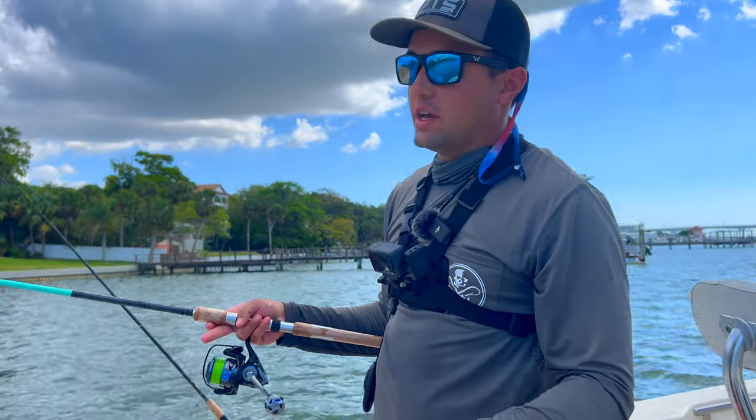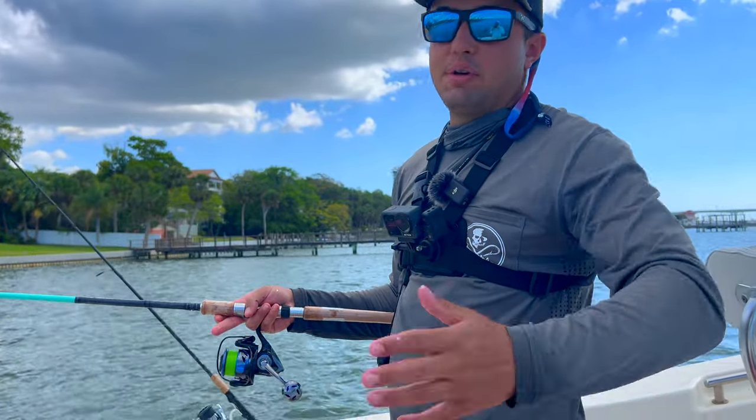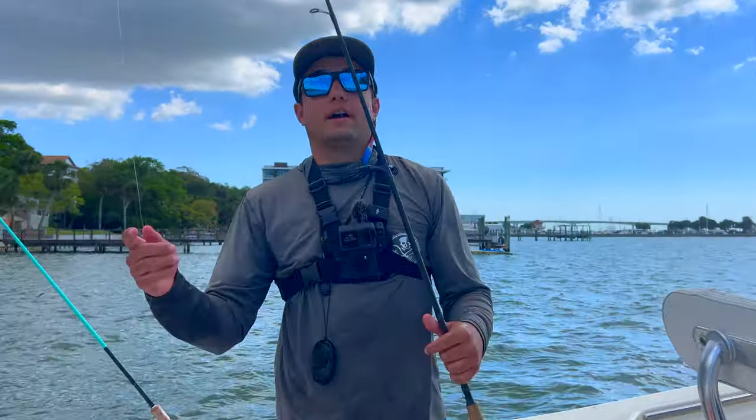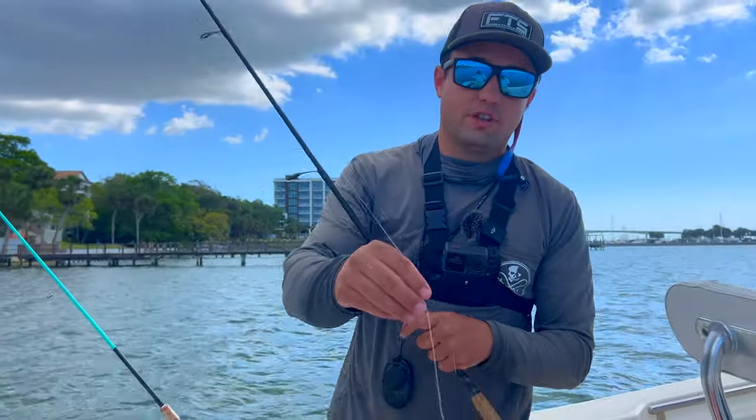Very simple fishing, guys. Very easy. Skip it under a dock, skip it under a mangrove, or cast it in a pothole in a flat. Simple. All right, guys. Plain, simple, easy for fishing the pilchards.